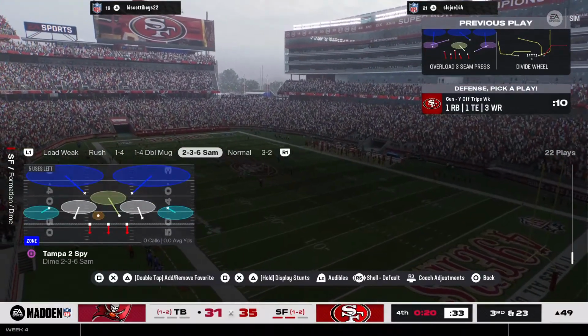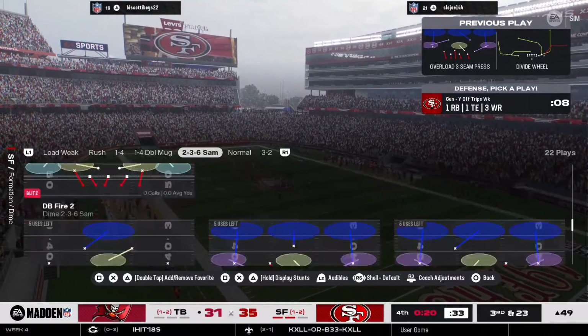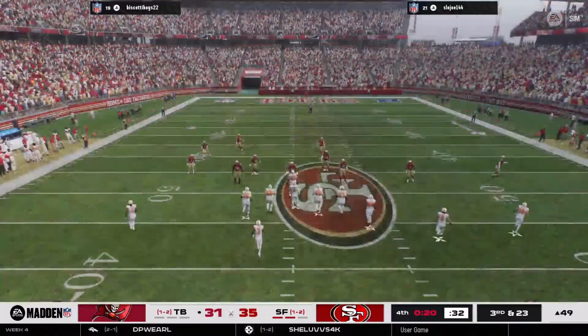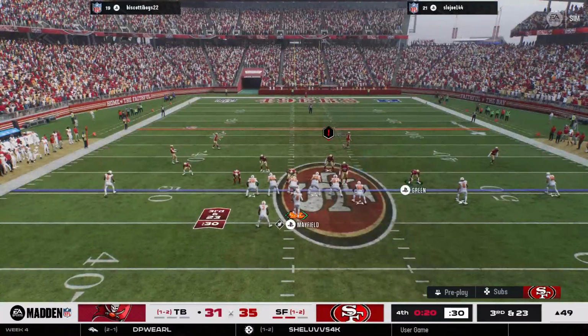That's exactly right. Active hands and aggressive mindset. As a DB, you've got to assume that every throw is going to be a touchdown. And you're the last line of defense, the guy that's got to make the play on the ball, and he just did.